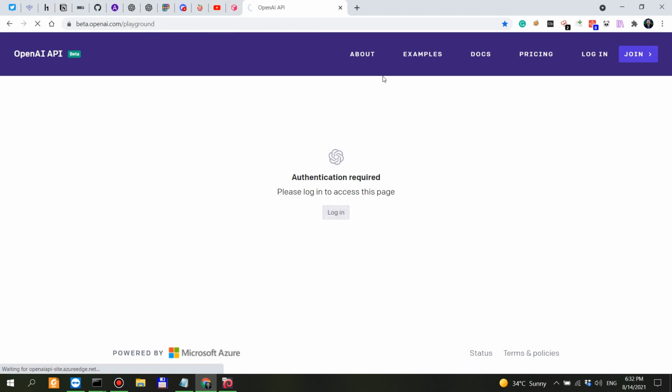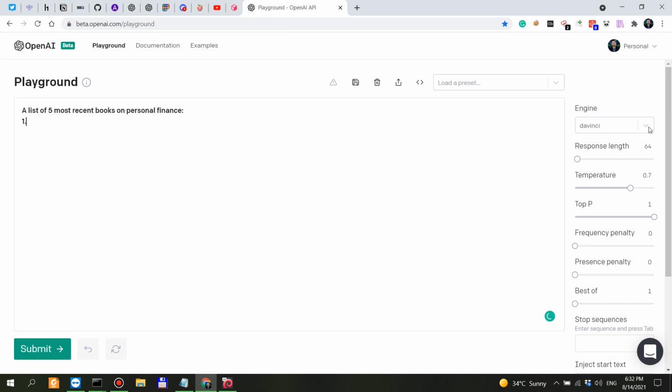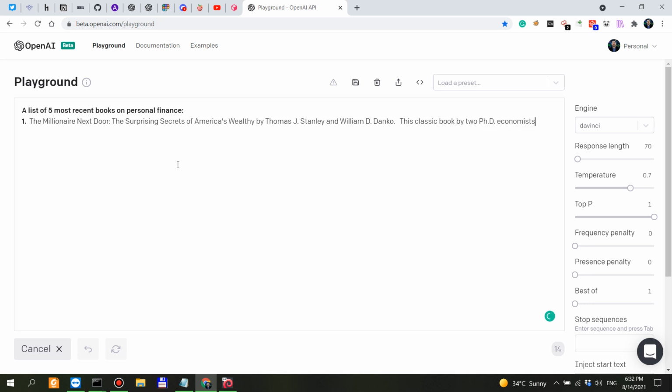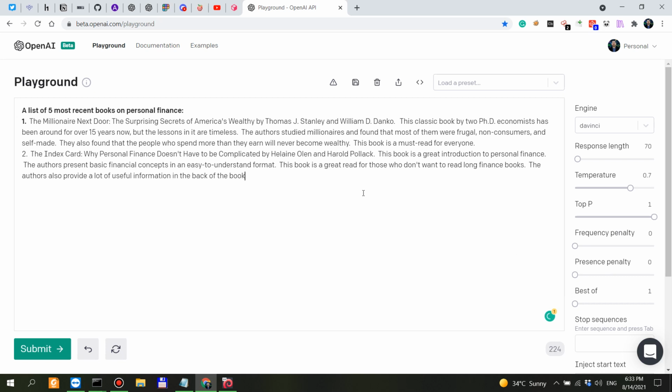Run the same query here, with the same settings. So I'm with Da Vinci. Let's say how many? 7. We have the temperature at 0.7, top P at 0.1. Frequency penalty and presence penalty, we'll just leave at 0. The Millionaire Next Door. The Index Card. So with frequency and presence penalty both at 0, I'm surprised Da Vinci gives us a different output.